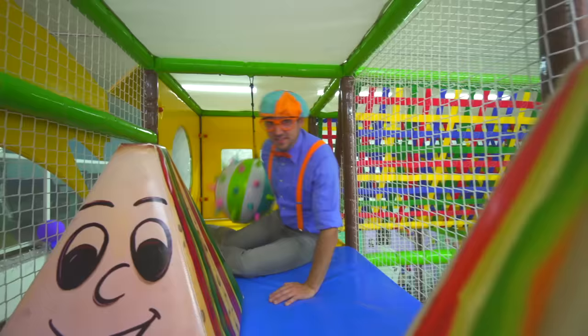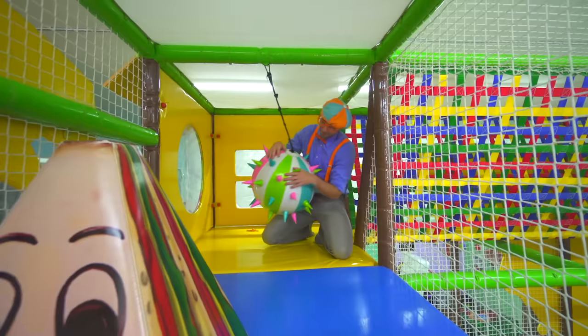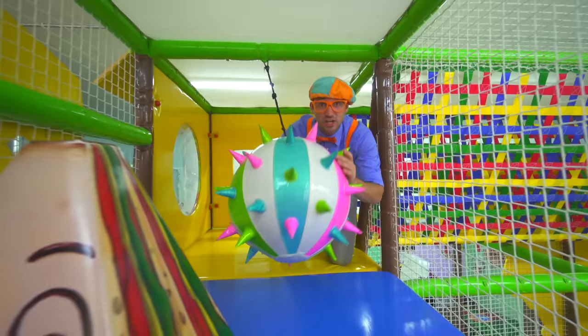Look at this spiky ball. Wow. There's pink spikes, blue spikes, green spikes. Okay, watch out. Get really close. Come here. Check this out. Whoa, I almost got you. Okay, come on.